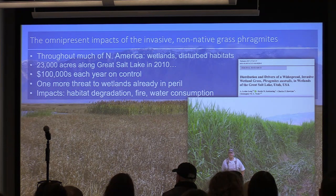But hundreds of thousands of dollars are being spent each year on control, and it's just one more threat to our wetlands that are in peril. Much of the unwanted impacts of Phragmites have to do with the fact that it is so incredibly tall and productive.